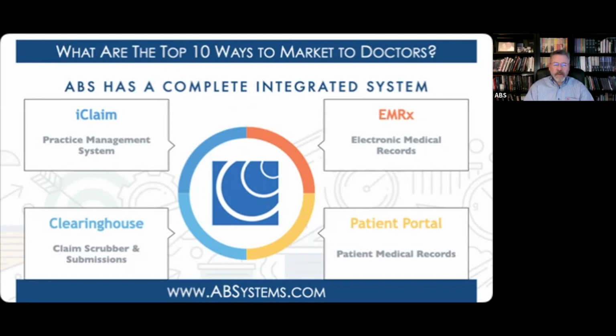So ABS has a complete integrated system. As you can see here, we have what's called the iClaim, which is the practice management system. That is the billing system. Then you have the electronic medical record system, which is what the doctors need to do their electronic medical records. Built inside of that, and this is the great thing when the pandemic broke out, within our patient portal we were already doing telemed visits. We didn't have to add that into our EMR system. That was already included.